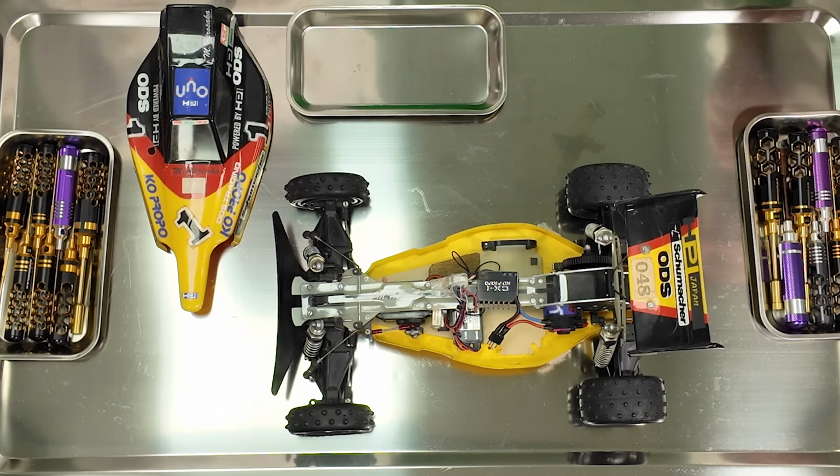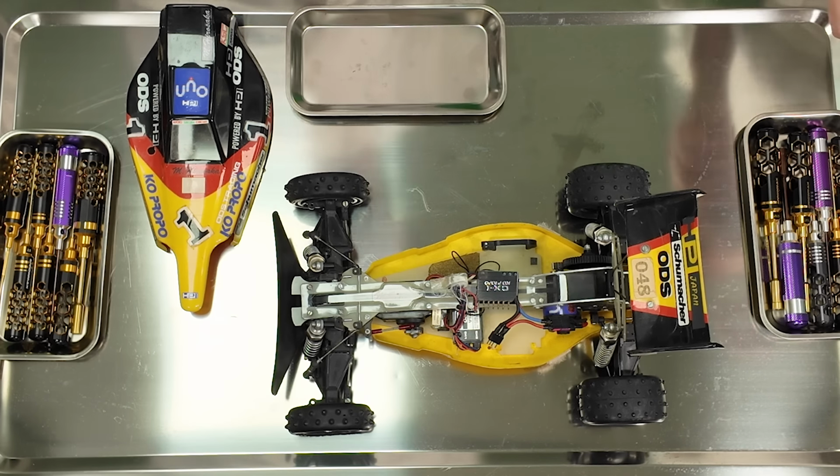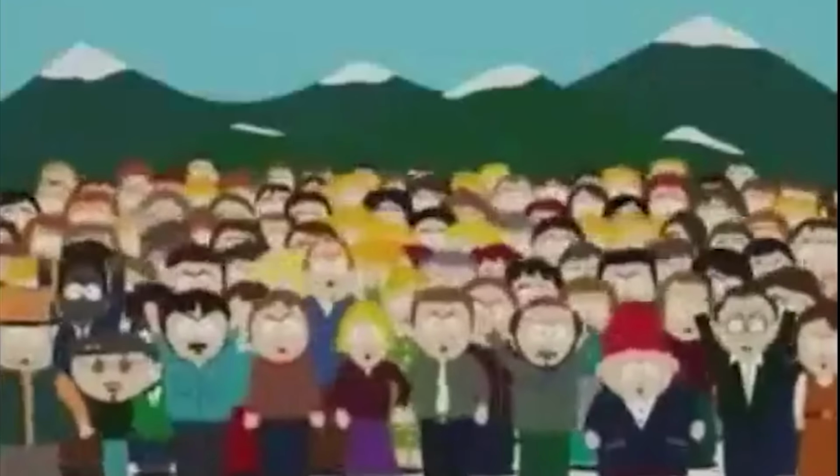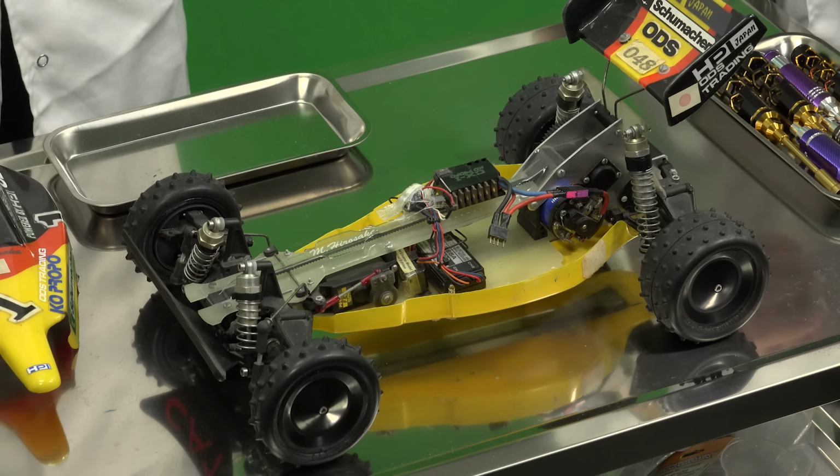Again, I'm not an expert in these. There's a lot of retro racers out there probably shouting at the camera. No, it's this, it's that. People, calm down. Yeah, but we're the doctors.